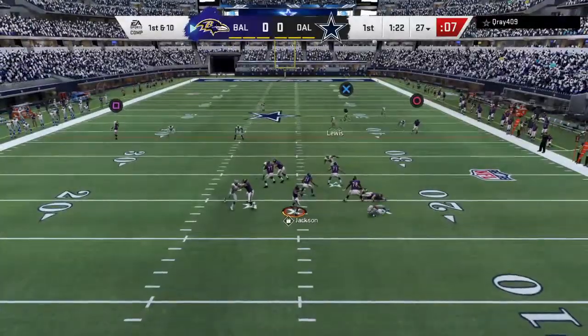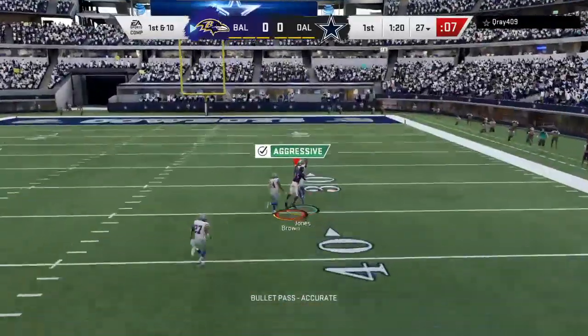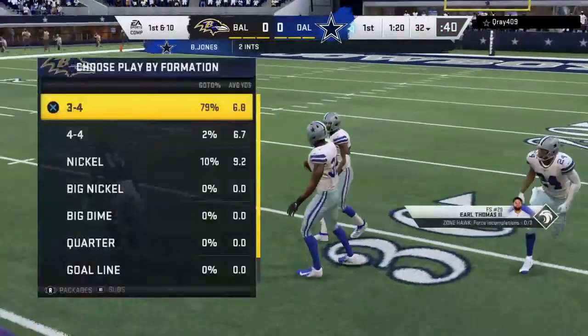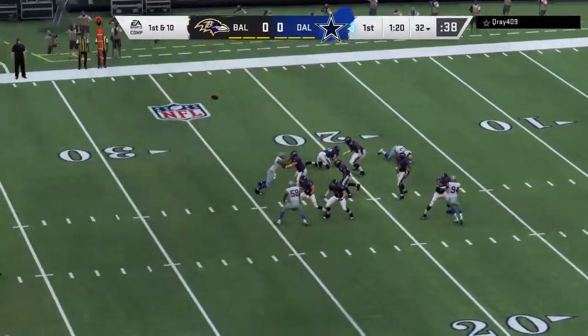After the interception, here's Jackson. He's going deep for Brown, into a double team, and it's intercepted. Picked off, Byron Jones. First quarter.